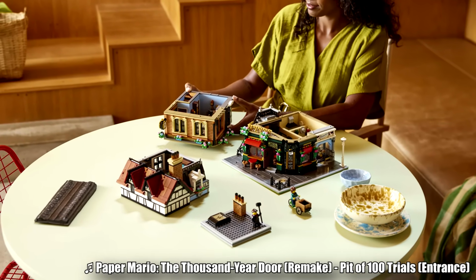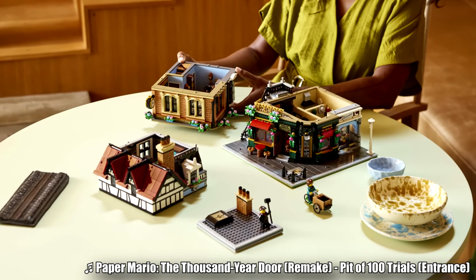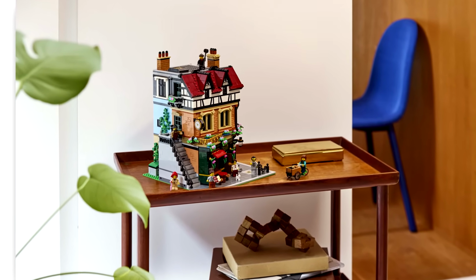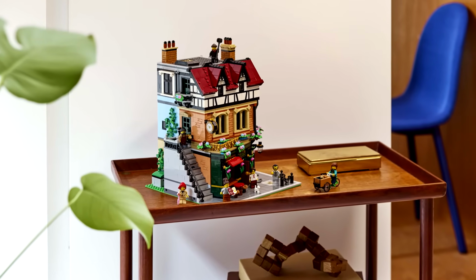There'll also be a corner kiosk gift with purchase if you buy this. Apparently it will run from the 1st through 7th of January. Of course, while supplies last, so you know that's going to sell out. And of course, LEGO didn't include this in the press release.